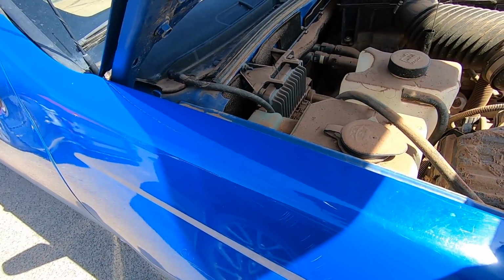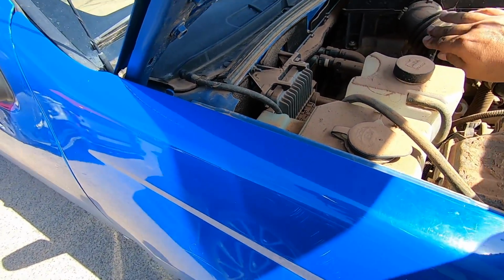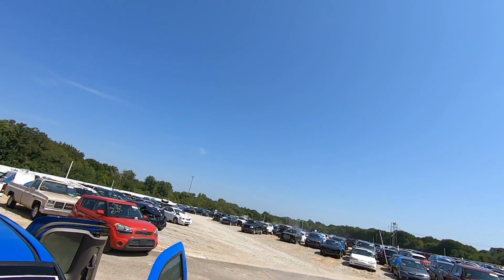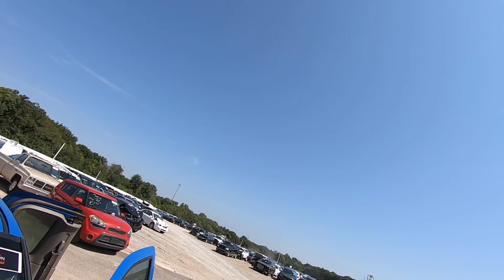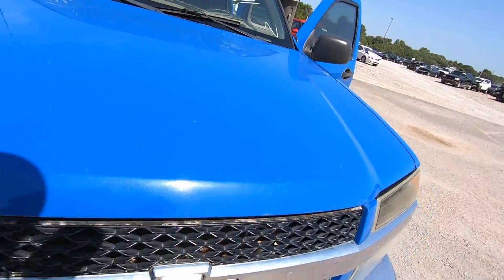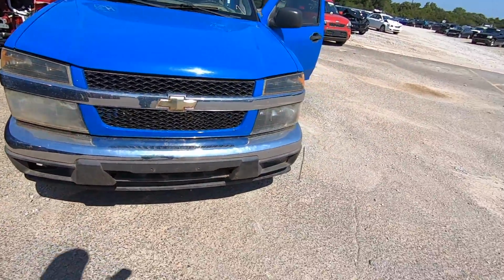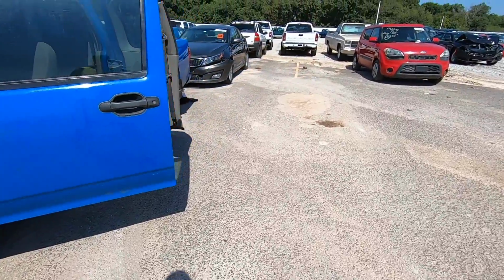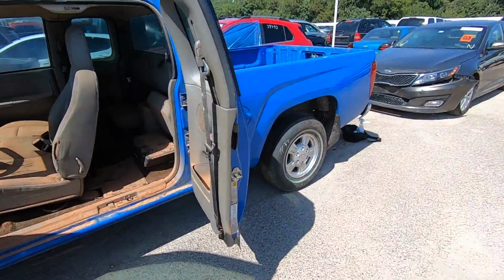this thing's done, man. Done. I don't see how any component of this vehicle would have survived, other than perhaps the cooling system. I think the rest of this is done, though. Yeah, this is one I don't expect would ever run again.